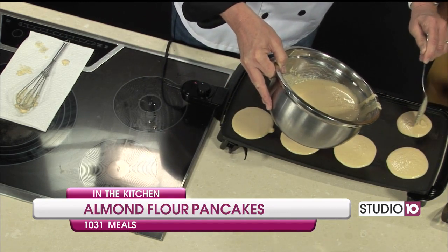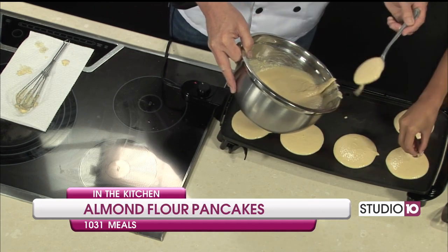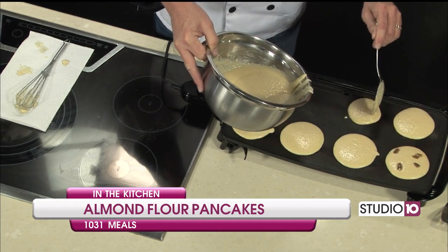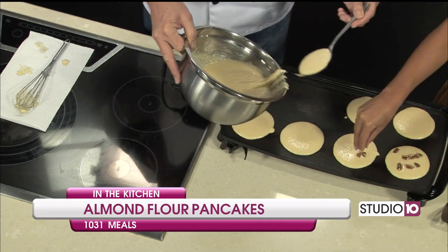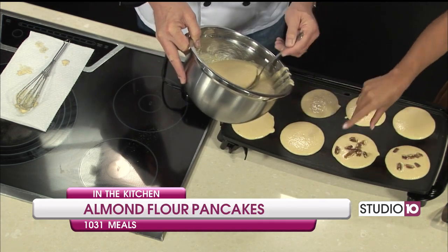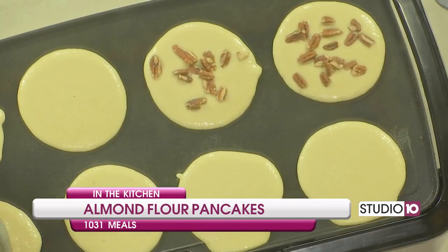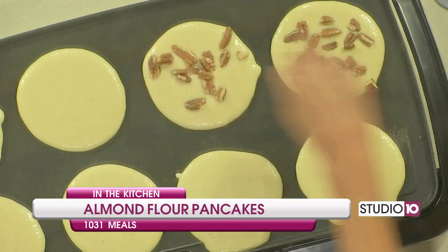Now take some pecans and put pecans on those two pancakes right there. Just sprinkle them around? Yeah, sprinkle them around. Ooh, I've never had a pecan pancake. More than that, we've got to have a lot. Oh, so we're going with crunchy. At 1031, when we make you a pecan pancake, it's a pecan pancake. Well, I am slowly learning that.